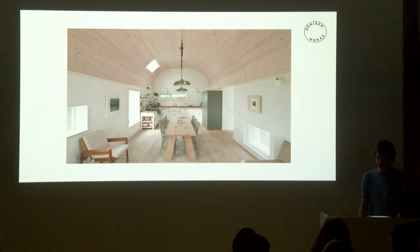This is the interior of the main living space. On Tiree, a lot of the rooms are clad in pitch pine. So we used old skirting boards on the ceiling and whitewashed them, using familiar materials in a slightly different way.